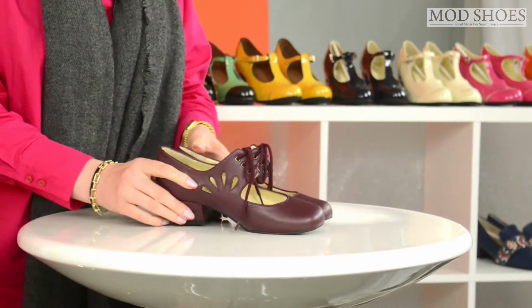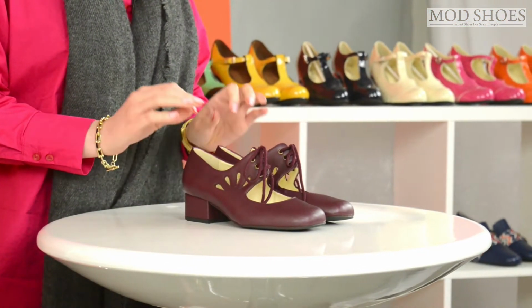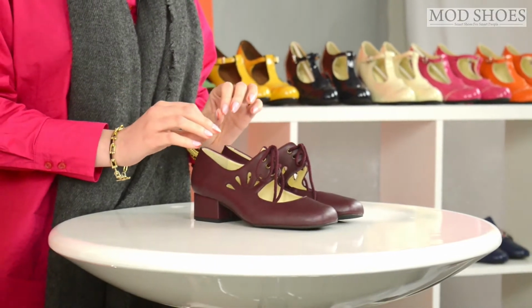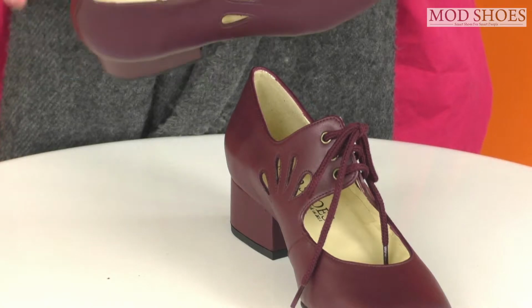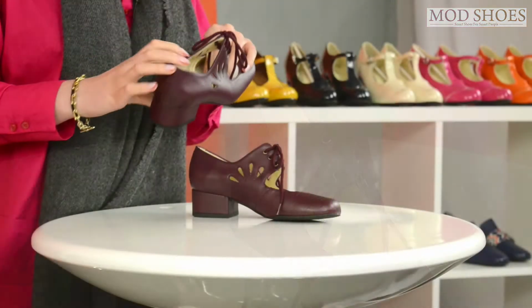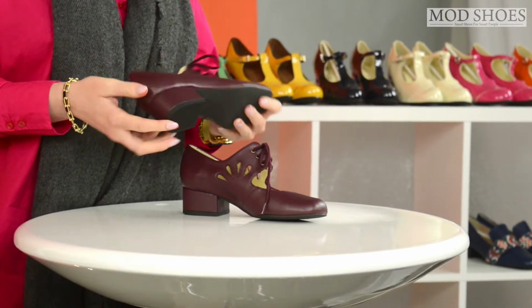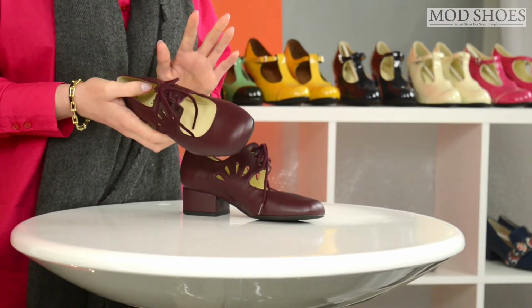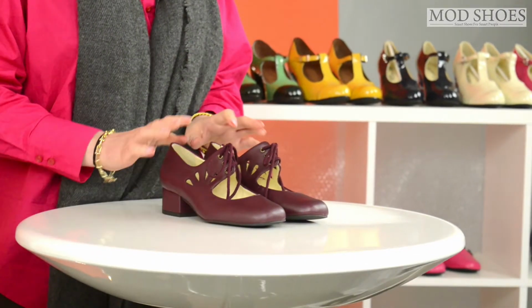Next up, we have the Mariannes in plum. Now, the Mariannes are a very popular shoe, and they are just so high in quality, and inside they have a cushioning, which means this gives you maximum comfortability. It has a 3.5 centimeter heel, and it's just such a beautiful, beautiful color. They are super soft, super stylish, and a fan favorite.